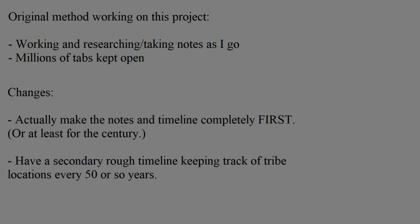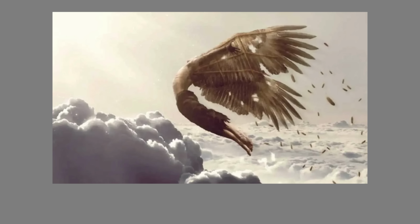All this is admittedly an annoying speed bump in making the video, but still an important step. And I know this will make it much easier, and I'm kicking myself for not doing it this way from the beginning. Insert some reference to hubris and Icarus flying too close to the sun.